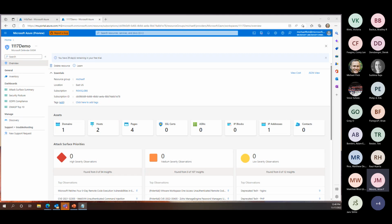Excellent. Yeah, thanks for the clarification. It sounds much like OWASP Amass scans that they do. They pull up passively. So great. All right. Thank you.